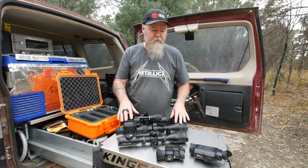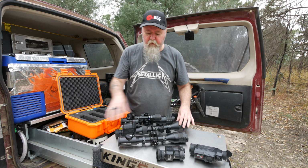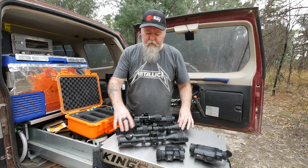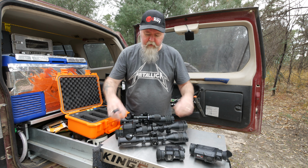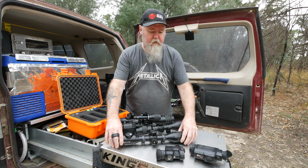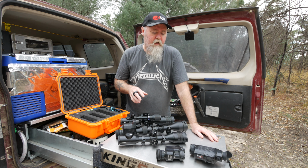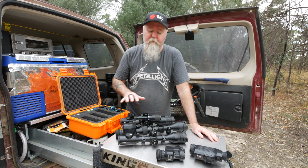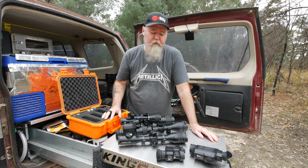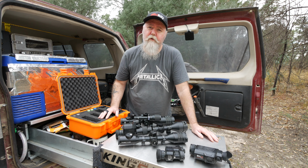Today we're going to have a look at thermal devices and night vision devices. We've got some thermal scanners, a night vision scanner, a night vision add-on here on a day optic, and we've got a dedicated night vision scope and a dedicated thermal scope. We're just going to talk about the difference between night vision and thermal vision, and which applications they suit, and which ones may suit you if you're thinking about getting into this type of shooting, pest control stuff, and using thermal or night vision.